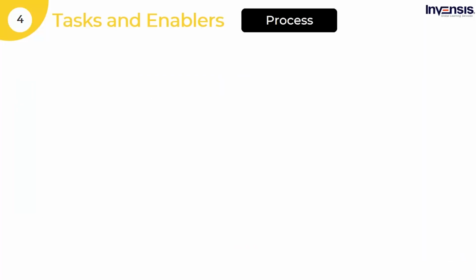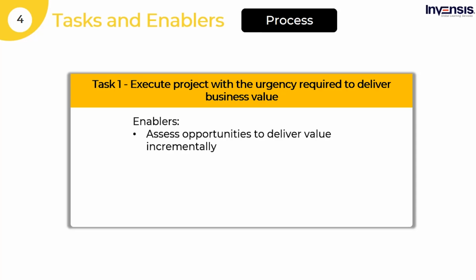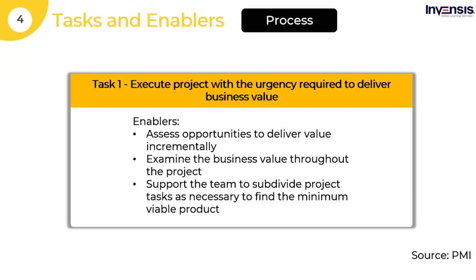Now, we shall discuss the tasks under the process domain. The first task is to execute the project with the urgency required to deliver business value that includes enablers like assessing opportunities to deliver value incrementally, examining the business value throughout the project, and supporting the team to subdivide project tasks as necessary to find the minimum viable product.